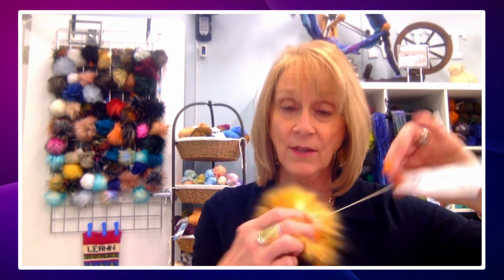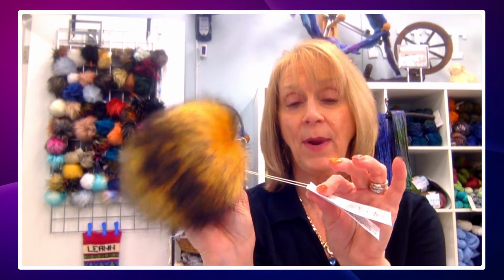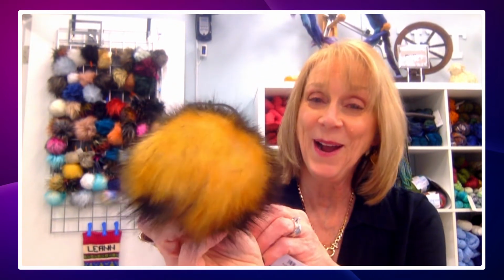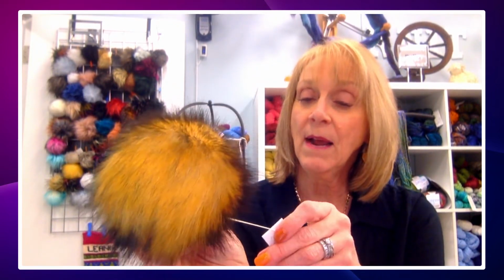They are tie-on. I kind of do not like snap-on pom-poms. That's just my opinion. I think it adds to the weight of the hat and tends to pull the hat back. I like the ties. That way you can take them off when you want to wash the hat. Not that we have to wash hats very often, but you can do that with the hat and then tie it right back on again. I usually use a button when I tie on my hats. It just kind of holds the pom-pom so it doesn't come loose.